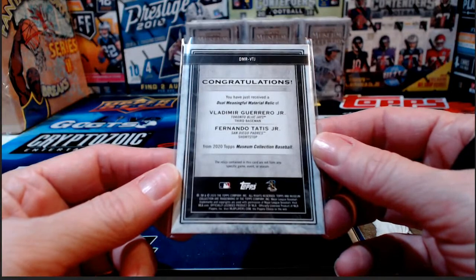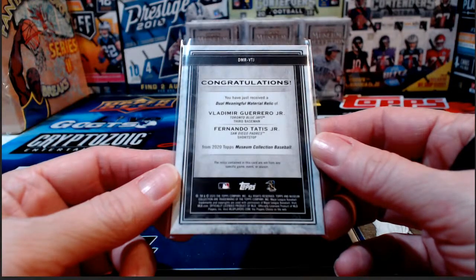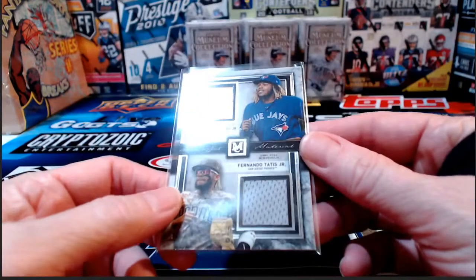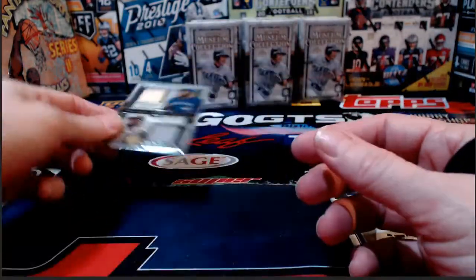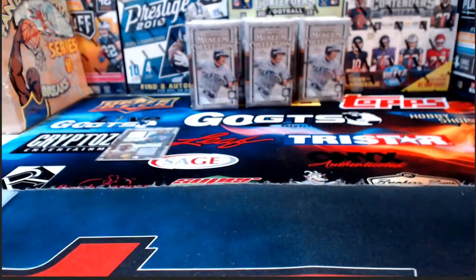Dual Meaningful Material Relic. Vlad Guerrero Jr. for the Blue Jays. Tatis for the Padres. So unless the same person owns both teams, we will be using random.org to find that one a home.